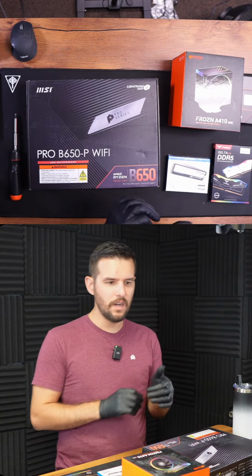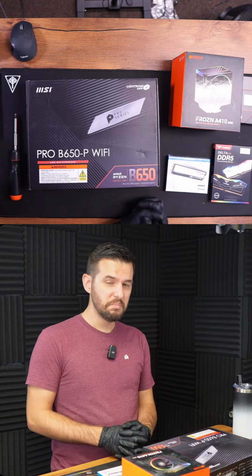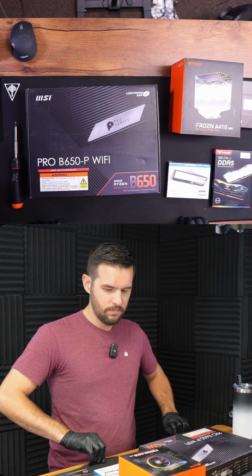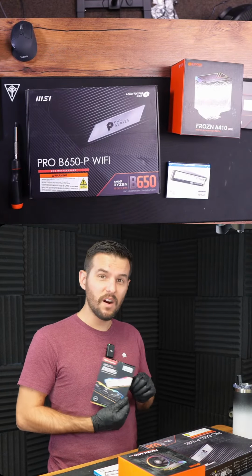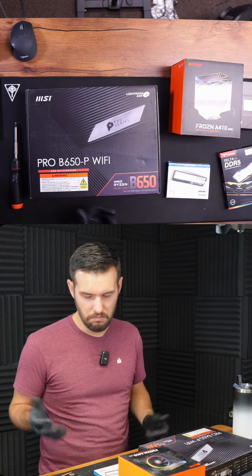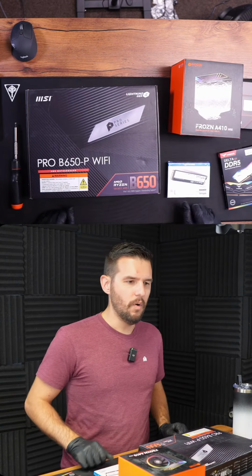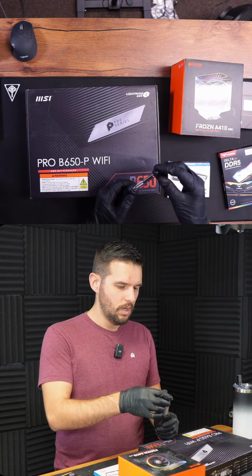What's the difference between DDR4 and DDR5? Form factor, speed, lots of things. But basically, in essence, DDR5 is faster. There's a lot of things that they've changed since DDR4.